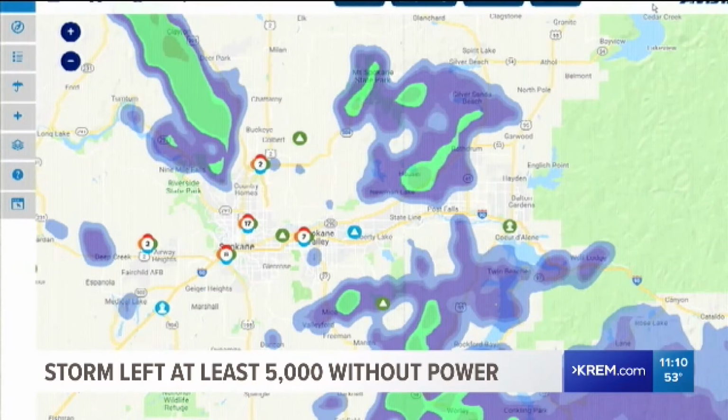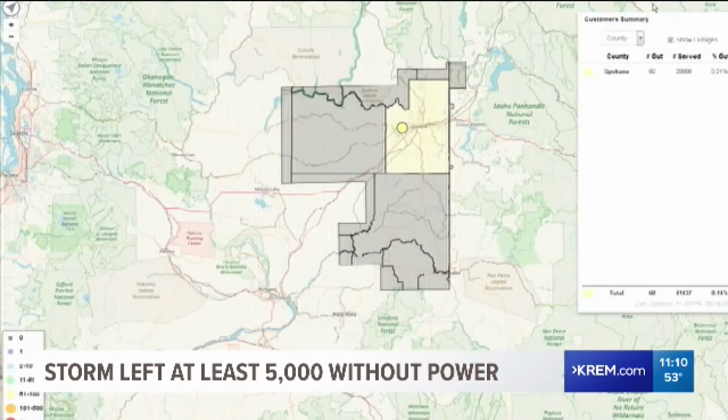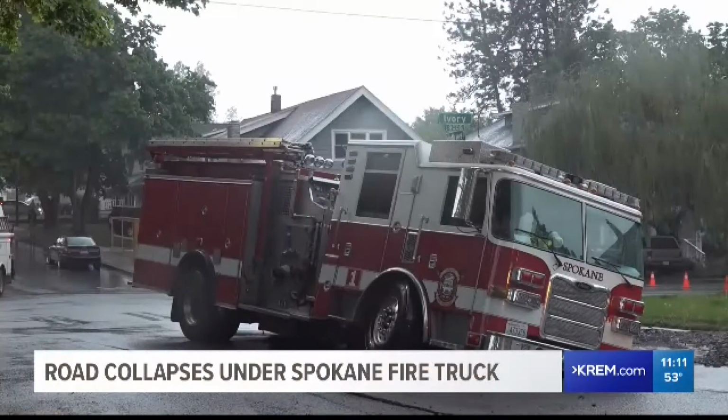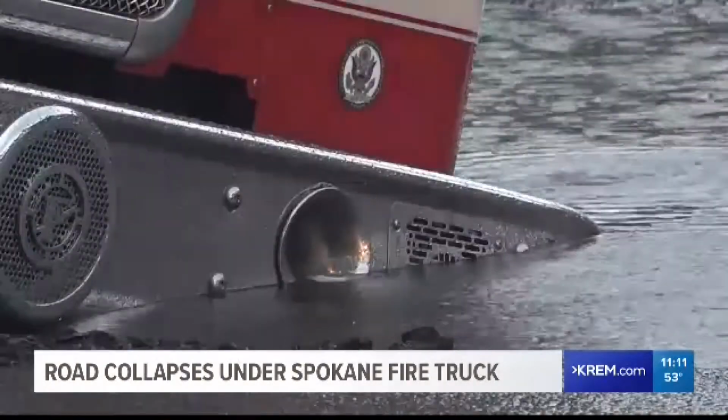And as for other power companies around the region, Inland Power is down to fewer than 60, it looks like. Kootenai Electric and Vera Water and Power have restored electricity to all customers who were knocked out earlier tonight. In all the madness of the severe weather, this happened. A fire truck got stuck in a sinkhole in the Perry district.